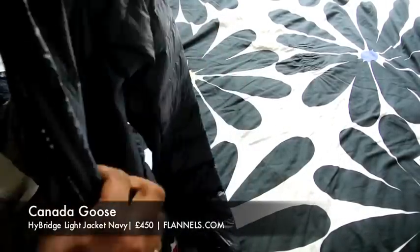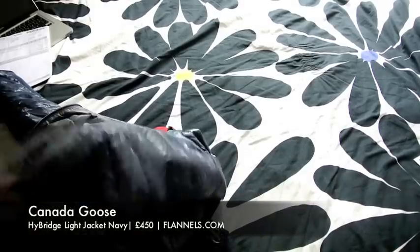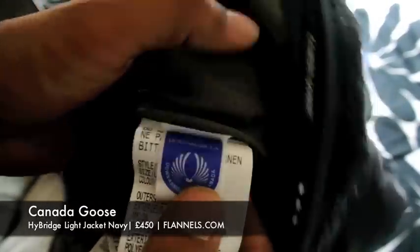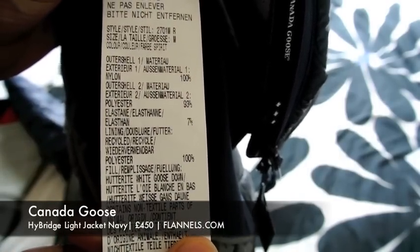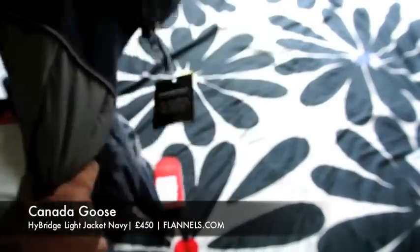Again, this jacket is really, really thin. I don't mind that a jacket is thin, but it just doesn't feel quality, man. It's a little bit disappointing. Again, you've got the hologram code there, and made from the same materials as the last jacket. So 93% polyester, 7% elastane to the exterior, 100% polyester on the inside.